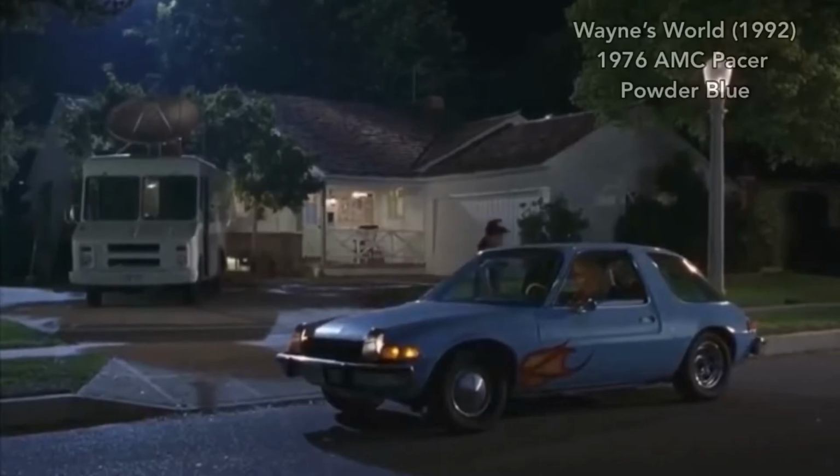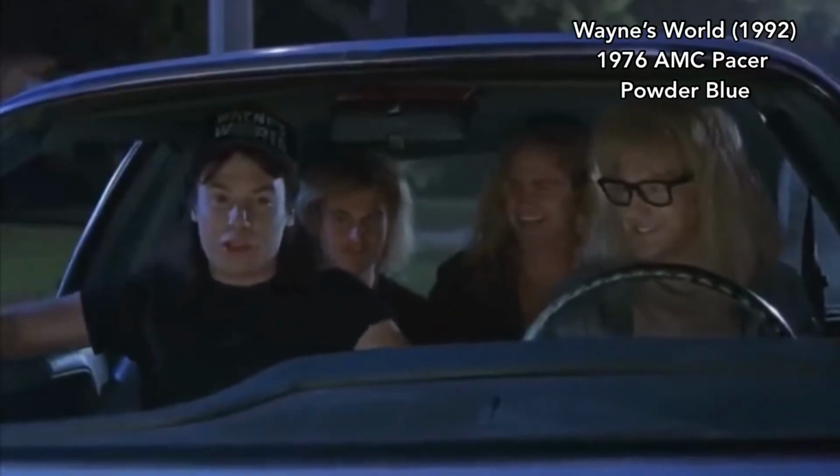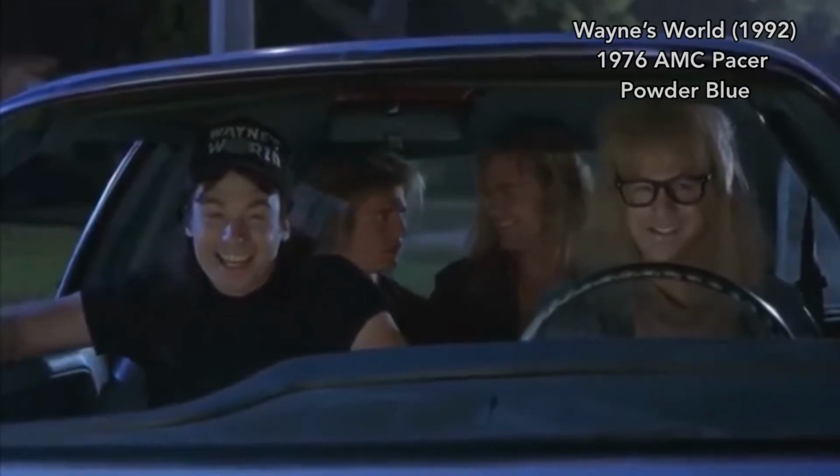This may be tricky. Number 7, 1976 AMC Pacer in baby blue. Steph. Wayne's World. Very good. This is my best friend, Garth Algar. Hi. My hint was, it's compact, but wide enough to accommodate all of your friends inside of it to loudly sing Queen songs all together.